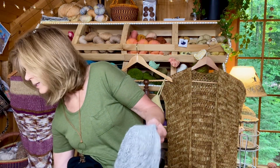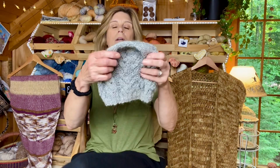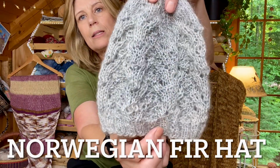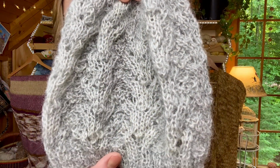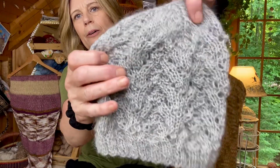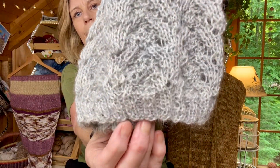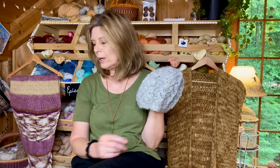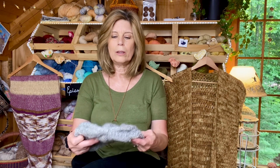So this is a new design called the Norwegian Fur Hat. There's a close-up. It has this lovely lace pattern, simple brim, and it's made out of the most gorgeous Gotland wool in this natural light gray shade. This is a collaboration with a lovely Vermont farm.